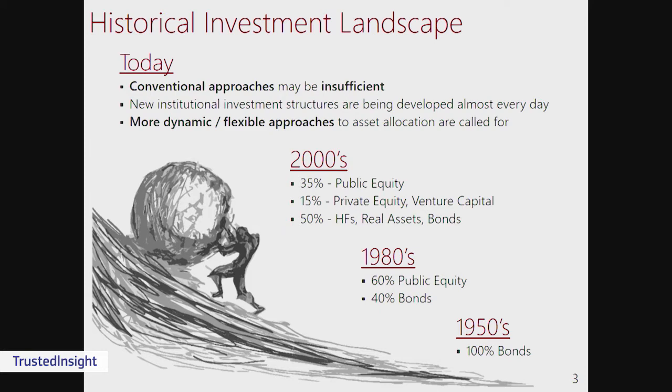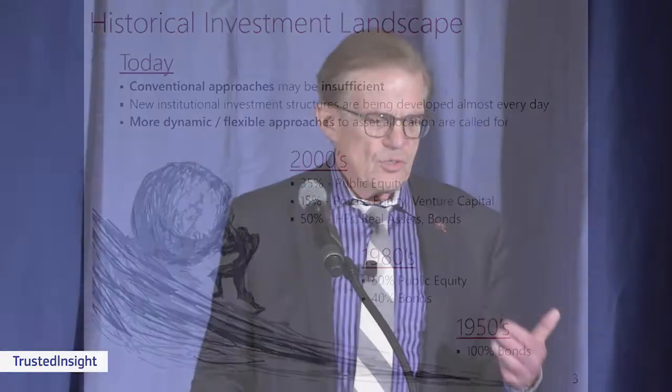On the other hand, there are almost weekly new structures or new institutional quality investment opportunities that we can be thinking about. So a more dynamic and flexible approach really appears to be necessary in order to keep pace with the return expectations on the part of our constituents.